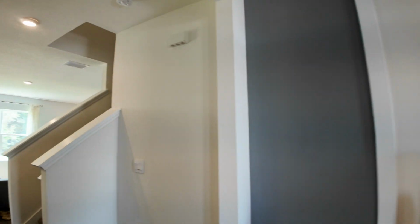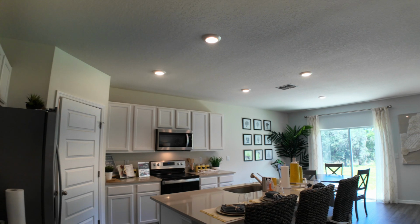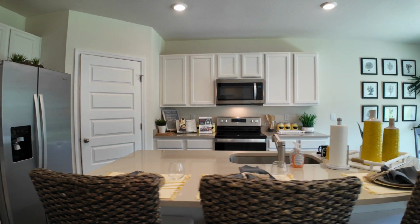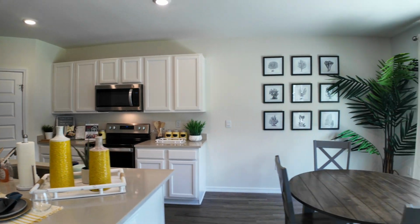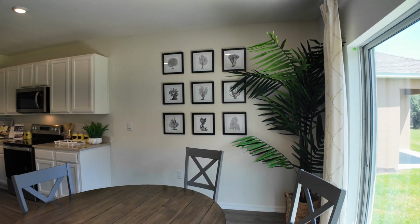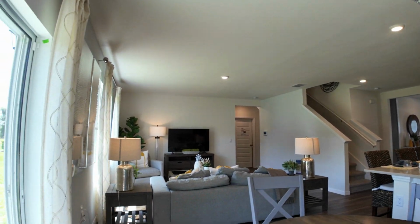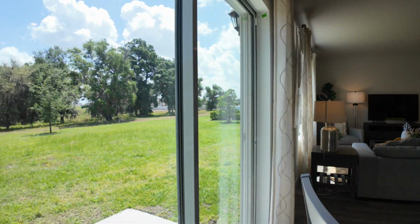Nice entryway, lots of natural light coming in, but getting in here to the kitchen, you've got an island, you've got a pantry. We are not able to customize anything in these D.R. Hortons. This is all inventory. What you see is what you get. Furnishing's not included, but paints, floors, stuff like that. You see what you get here.